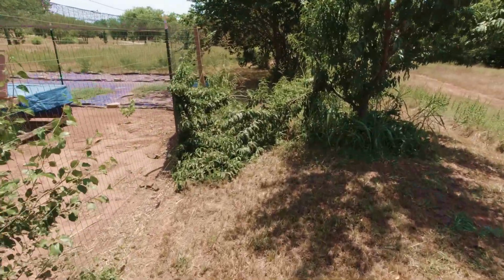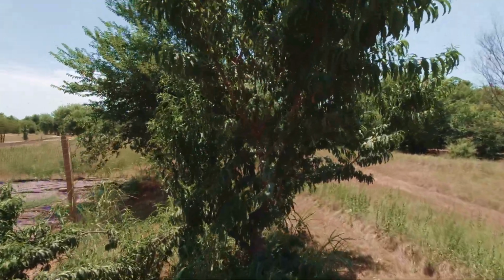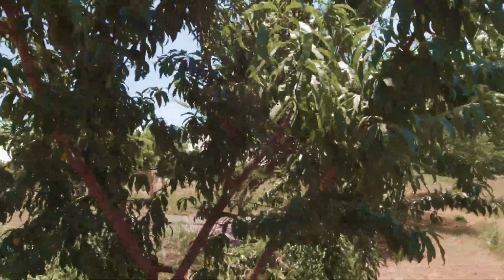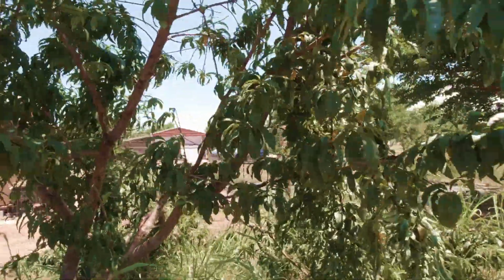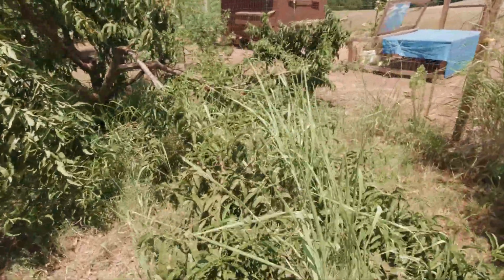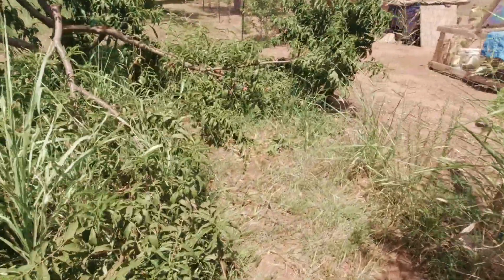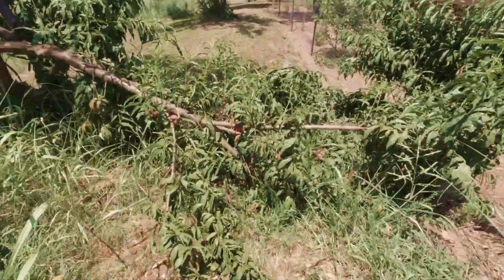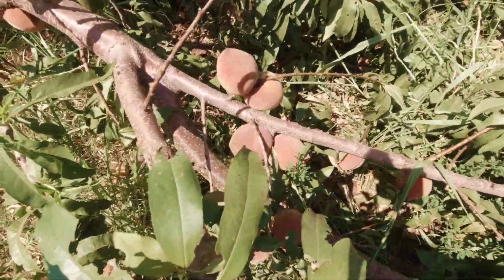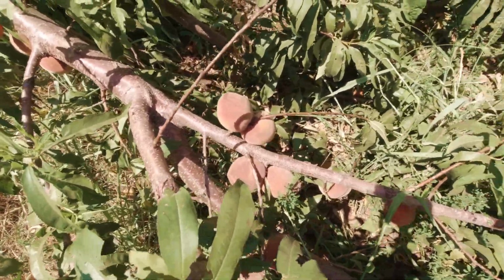So here's the one with the busted off limbs. We've got most of the peaches from up high, but there's still a few down here on this limb that's fallen down. We pull them off as they get ready, when they get softer. So you can see there's a few left there.